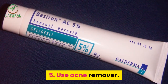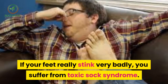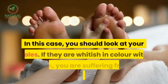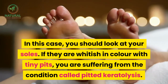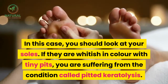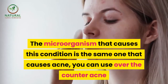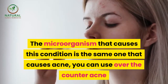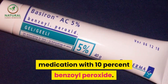5. Use acne remover. If your feet really stink very badly, you suffer from toxic sock syndrome. In this case, you should look at your soles. If they are whitish in color with tiny pits, you are suffering from the condition called pitted keratolysis. The microorganism that causes this condition is the same one that causes acne. You can use over-the-counter acne medication with 10% benzoyl peroxide.